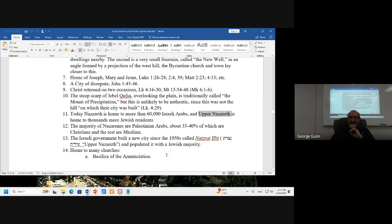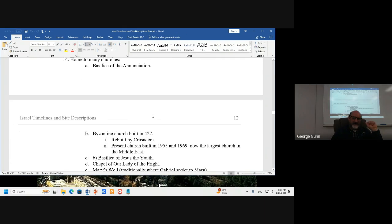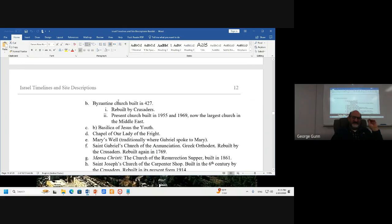Nazareth has, as you might expect, many churches in it. Some of the famous churches are the Basilica of the Annunciation, where traditionally it is said this is where the angel made his announcement to Mary. They built a church over it. There is a Byzantine church in Nazareth that was built in 427. Later, it was rebuilt by the Crusaders, probably around 1000 roughly. Today, the present church was built in 1959 and redone in 1969. It's the largest church in the Middle East.